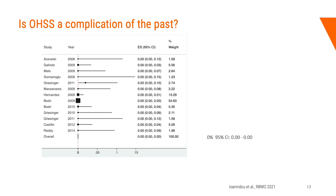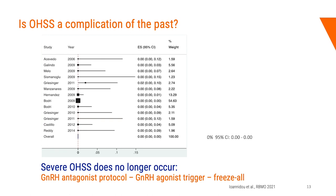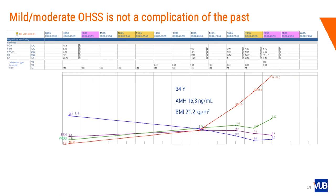In high responders, we should no longer be afraid of severe ovarian hyperstimulation syndrome. It's simply a complication of the past, as long as you stimulate the ovaries with a GnRH antagonist protocol, and if you use a GnRH agonist trigger for final oocyte maturation. And obviously you cryopreserve the oocytes. However, ovarian stimulation in predicted high responders should be approached with caution.